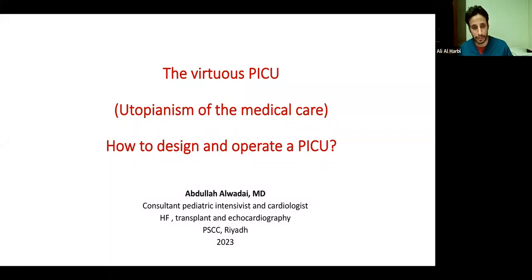Abdullah, most of the answers are going toward 4 to 10, about 40% of the people, and 35% of the people think it is 10 to 20. This is the most answers we got. So the second question is for PCICU, pediatric cardiac intensive care. The number of surgeries per year required to decrease the mortality rate: more than 150, more than 200, more than 250, or more than 300.